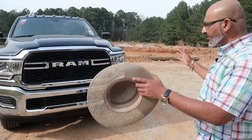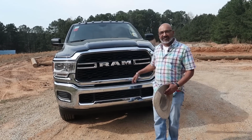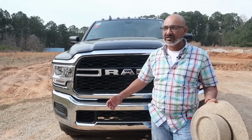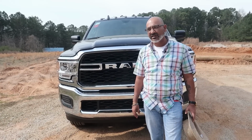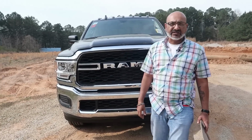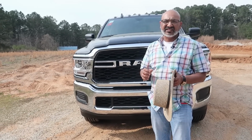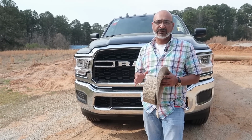As you can see, it is a huge grille, and when I first saw this truck I was like, man, I should have got a Laramie at least, if not a Longhorn with a 12-inch, because this was going to be my first video about it. But when I got looking at this truck, guys, I will get to the pricing later, but just the value for money on this truck seems to be amazing.